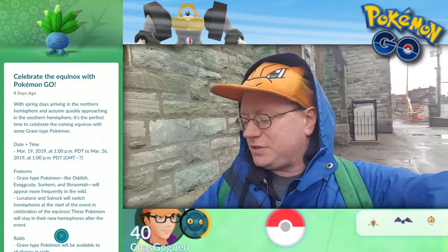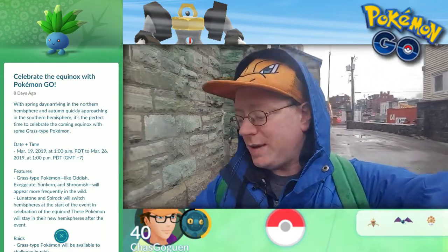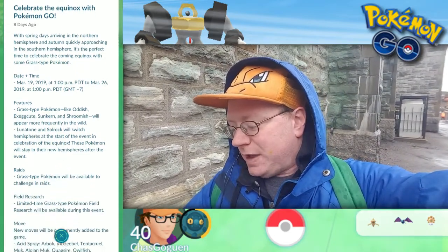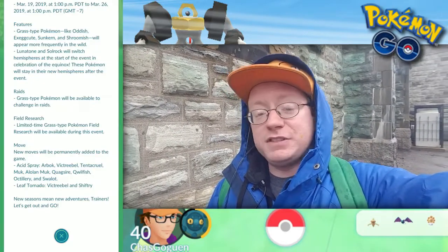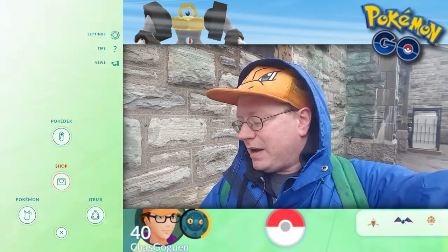Grass type Pokemon such as those listed will appear more frequently. Lunatone and Solrock will switch hemispheres at the start of the event in celebration of the equinox. These Pokemon will stay in their new hemispheres. But what's not listed in here? Apparently, their shiny forms are available from what I've seen on Twitter and Instagram. So if we see any, we might happen to get Solrock.